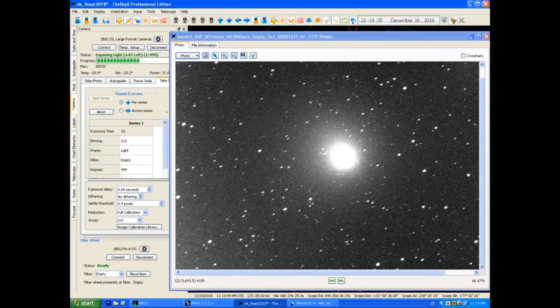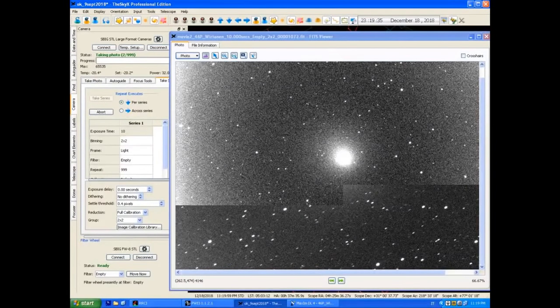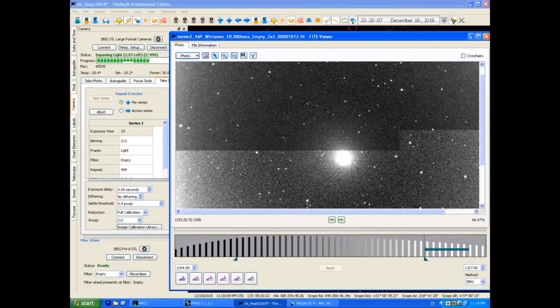Okay, we will see less comet because of the shorter exposure time. And if you are familiar with photography, you understand what it means. Shorter time, you collect less light. So the comet will not be that strong to see, but at least we will update images much more often.